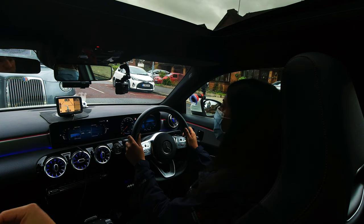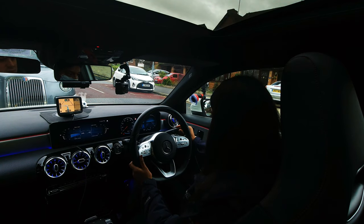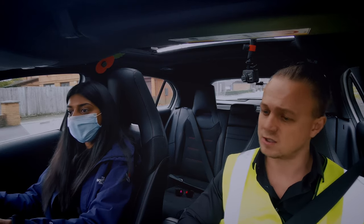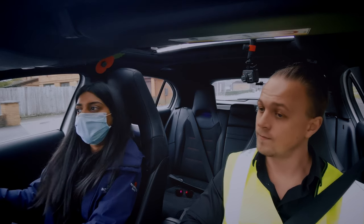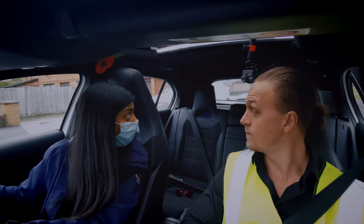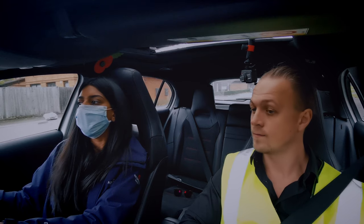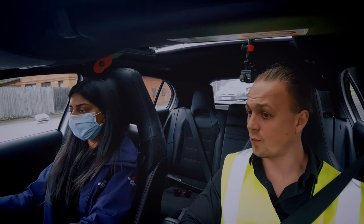To go into reverse gear, hold the brake down and move the lever up into R for reverse. You'll see that's displayed on your dashboard, and then you get your beautiful little reverse camera come up. So when it's safe, I'd just like you to reverse back a couple of meters, please, Anisha. Okay. Lovely. If you're happy with this gap, we're going to start your mock test.